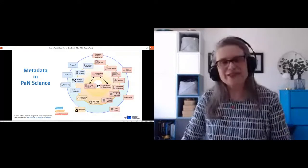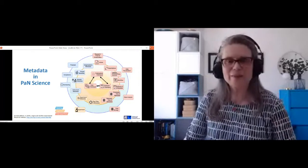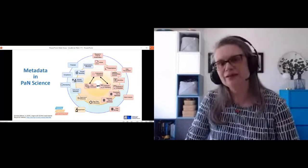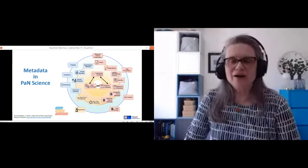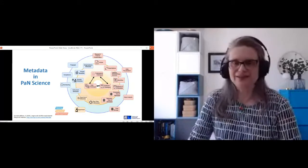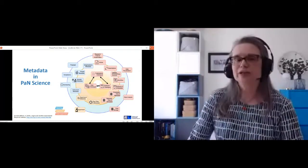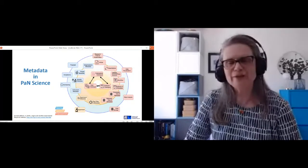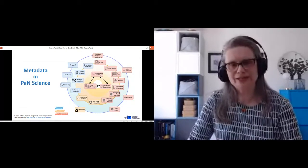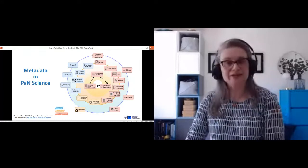So the first point to make is that we have a lot of metadata in pan science. This is a model that a colleague in Expands has made. And if you look at the middle ring there, you can see a whole range of metadata. And this isn't necessarily even everything, but it gives some sense of the kind of richness that's available. And one of the questions I think we need to ask ourselves is, at the moment, what of this model are we actually benefiting from? What are we capturing? What are we using of what's actually available?